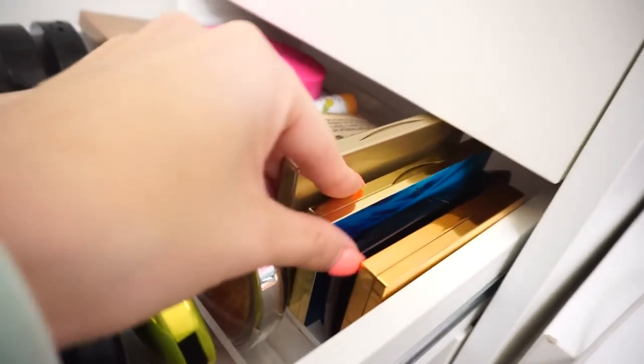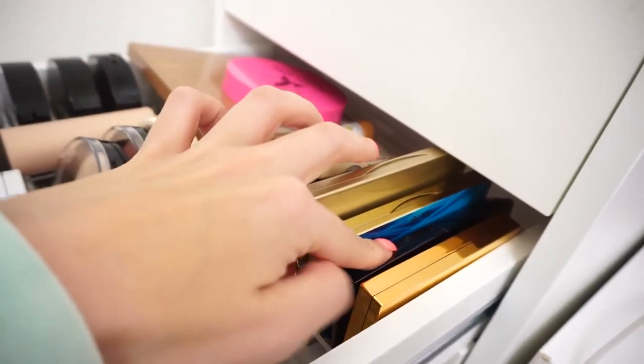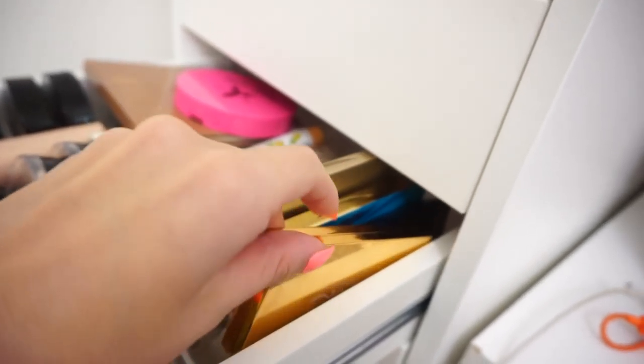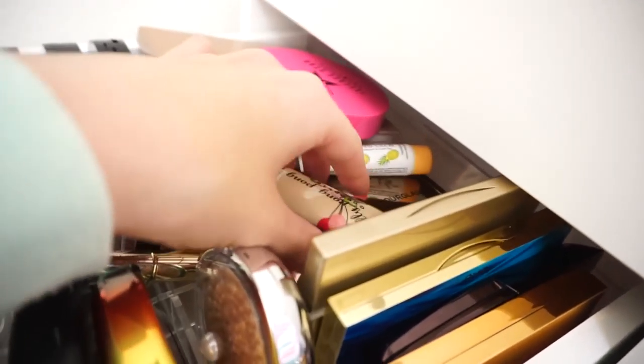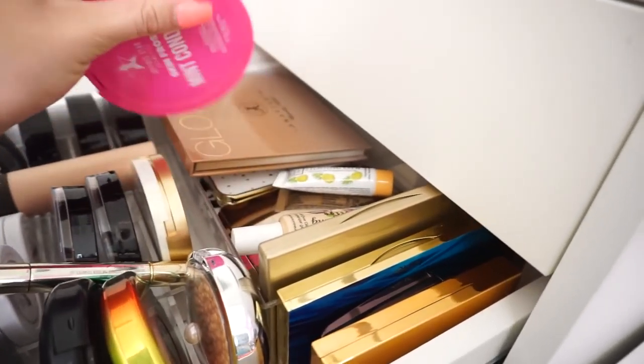Then I have all my palettes back here as well. So I have Becca, Tarte, Hourglass, Sleek. Sleek actually sent this to me a long time ago and everyone raves about it. I don't really know why. I really don't think it's that great, to be honest. Liquid, another big Hourglass one. So yeah, Jeffree Star one in mint condition.